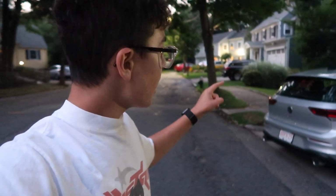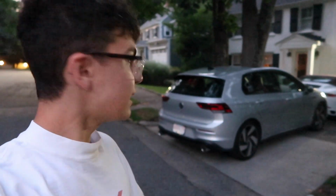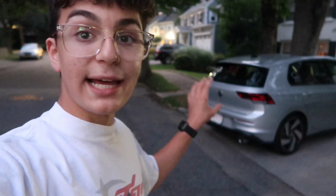Now, I've owned my Mark 8 GTI for close to 8 months at this point, and I absolutely love it. This car has some really unique lighting that the Mark 7 doesn't have. That's one of the big pros with the Mark 8 GTI. They really have focused on the lighting aspect.